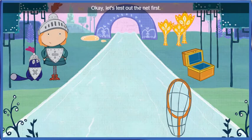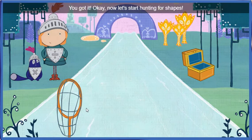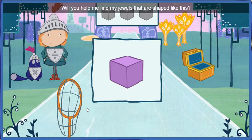Okay, let's test out the net first. Great! See? The net moves with you. Now move your mouse. You got it! Okay, now let's start hunting for shapes. Will you help me find my jewels that are shaped like this?